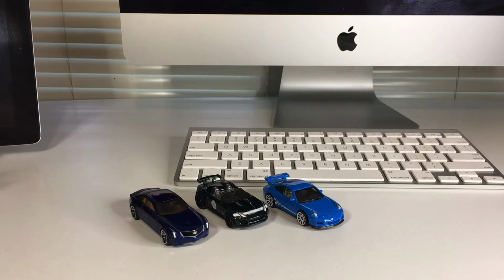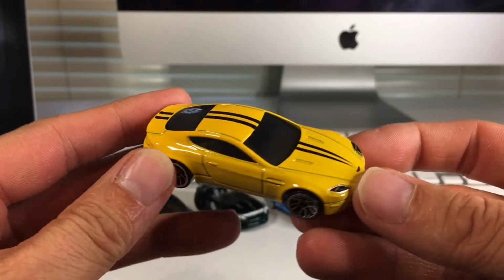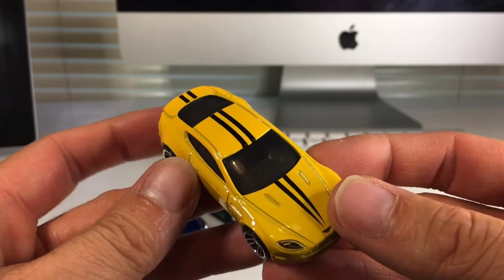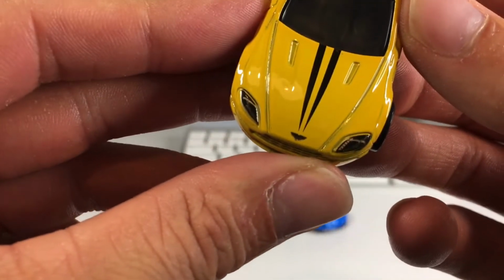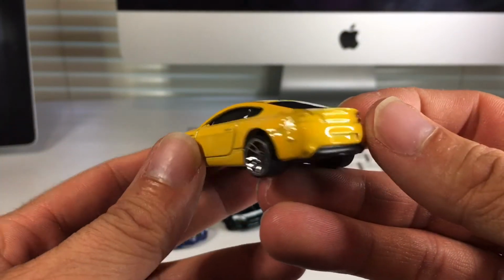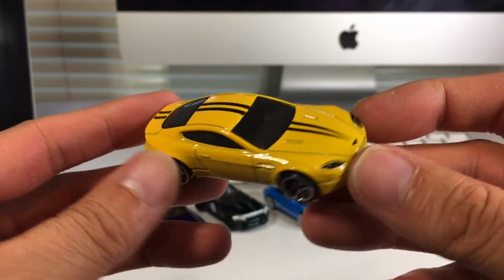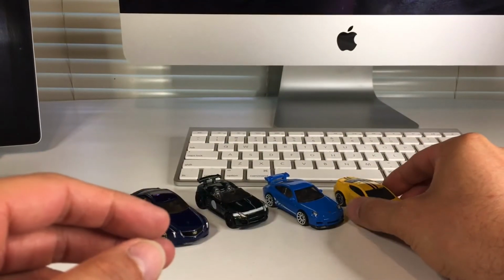And let's skip one and head down to this one. I'm going to save my favorite for last. Now we got the Aston Martin Vantage. Nice yellow colorway here. Some chromey wheels. Tinted blacked out windows. Got a racing stripe, 2 of them rather. The Aston Martin logo. Nice headlights. Black plastic base. I actually like this one much better than I thought I would. That's a pretty cool looking car. Like that one. Very nice.